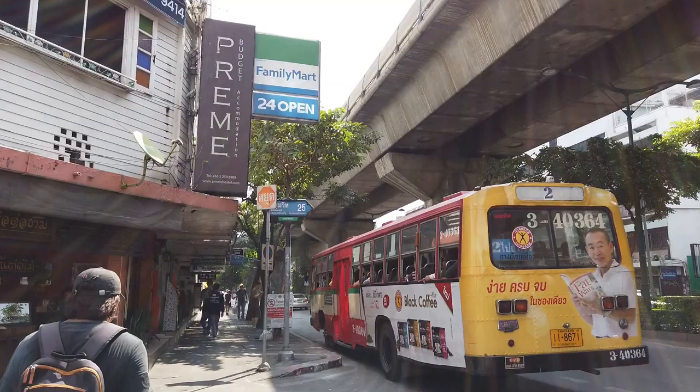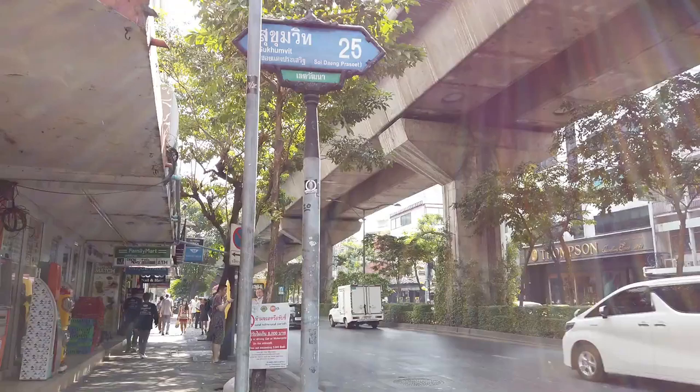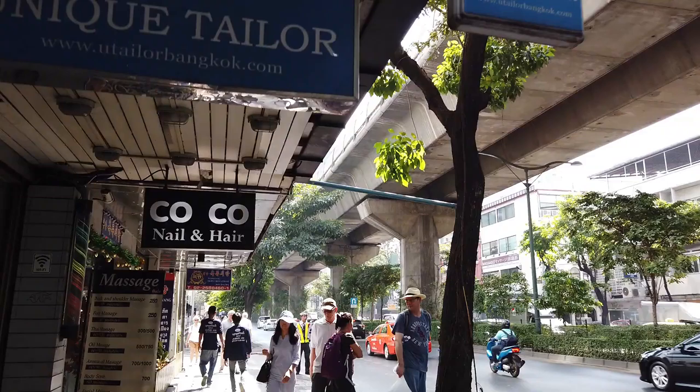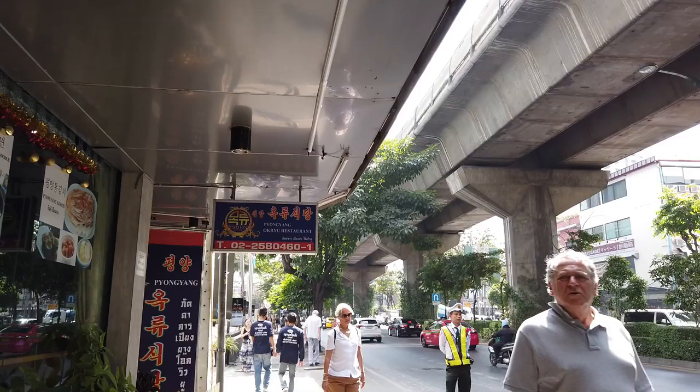Okay, if you are looking for a property in Bangkok, Thailand, places like Asok and Phrom Phong should be within your consideration, generally because the neighborhood is good and location-wise, pretty prime.